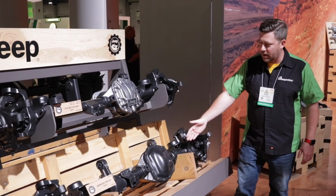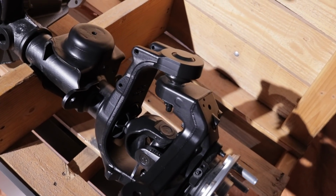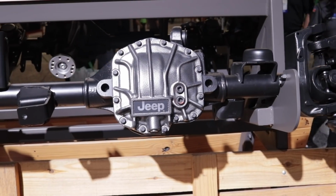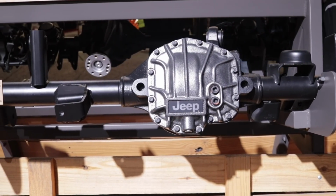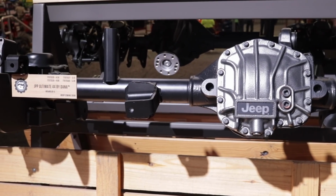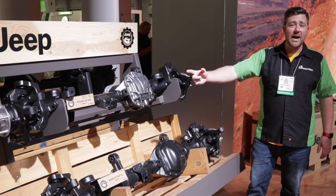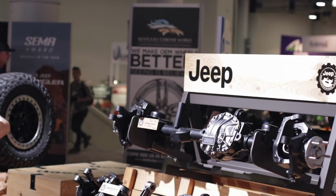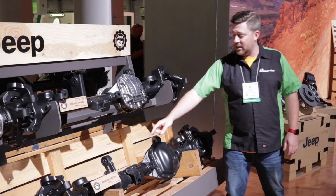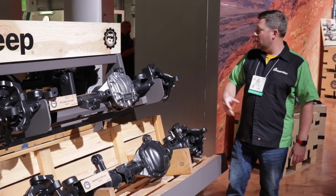Now we have a version of that right below here. This is a Rubicon crate front axle. This is what you would find in a Rubicon straight off the dealership floor. Up top here is that new Ultimate 44. You can see they're using thicker axle tubes. They've upgraded all of the bracketry on this thing to 1/4 inch, so it's going to be really heavy duty for you, using chromoly axle shafts as well as larger 1410 U-joints. They've also deleted that axle disconnect here, make it a little bit stronger for you when you're off-road.